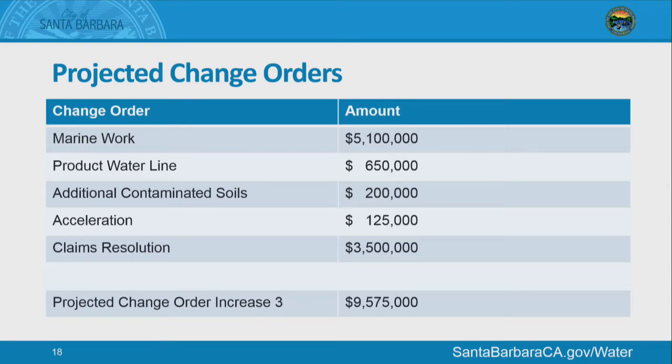And looking at the claims resolution that we're in the process of negotiating, we believe probably about $3.5 million based on the time of extended overhead that we have, which is roughly in the range of 130 to 150 days. So, all in all, the construction cost for this particular change order are just over $9.5 million.